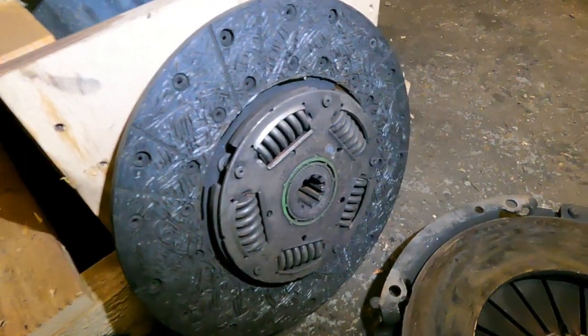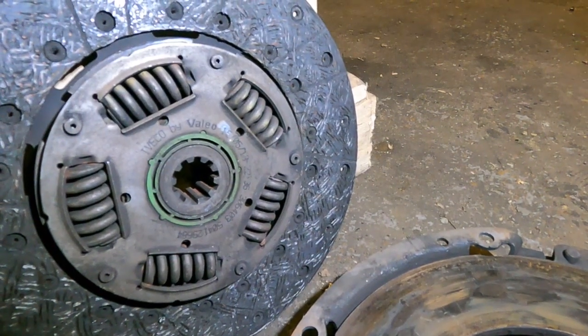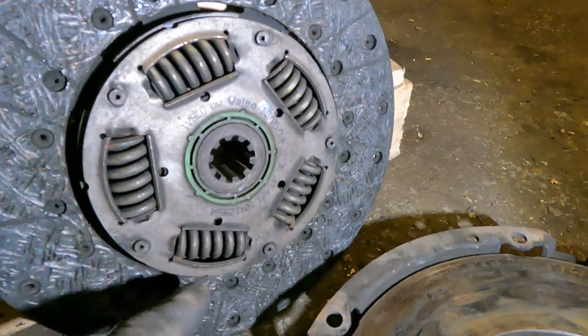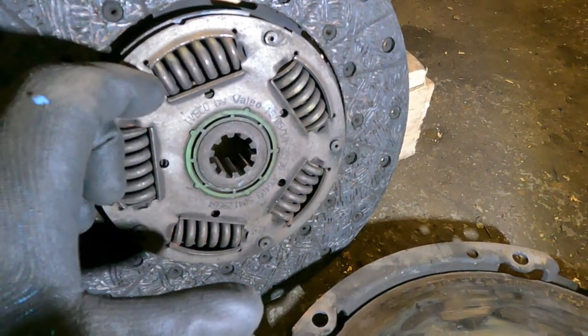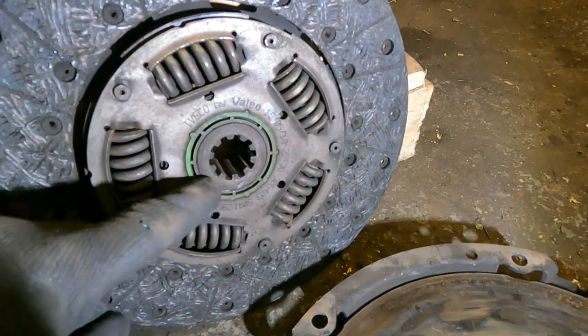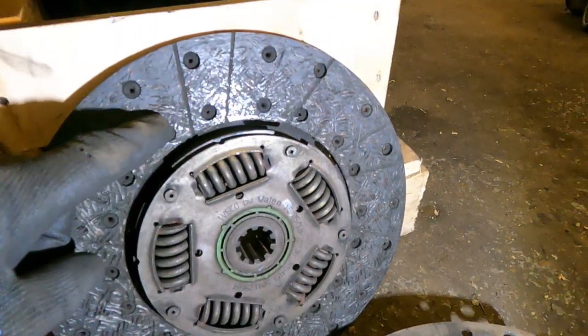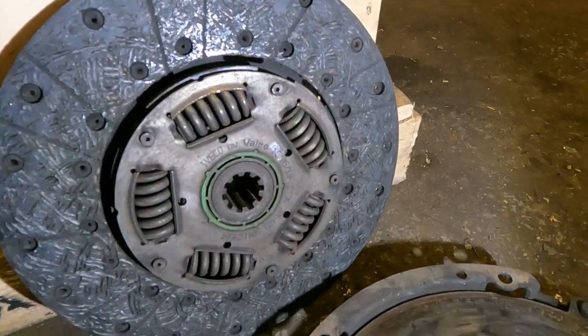Alright, so what you have here is the friction plate, which does what it says. But you have damper springs in the centre there, so you can see those here. That's just when you take up drive, it twists a little bit and gives a cushioning effect, and there's also some in there where the input shaft of the gearbox is. This is the friction material, that's what gets worn away.